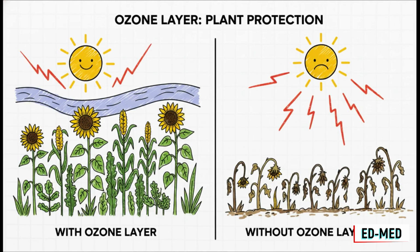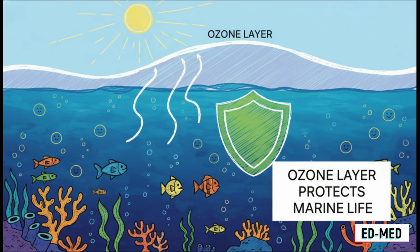And it's not just about us. The entire plant kingdom depends on this shield. Too much UVB radiation can seriously mess with plant cells and stop them from growing properly. That means without the ozone layer, our crops, our food supply, would be in big trouble. The protection even extends down into the oceans. There are these tiny little organisms called plankton, and they are the absolute foundation of the entire ocean food web, but they're super sensitive to UV radiation. So by shielding them, the ozone layer is basically preventing the whole marine ecosystem from collapsing.